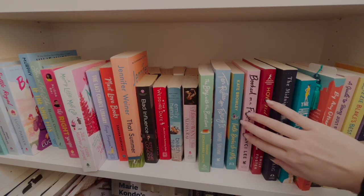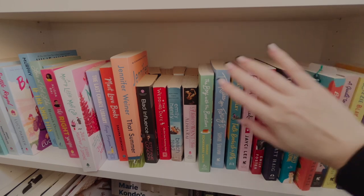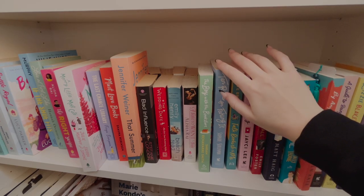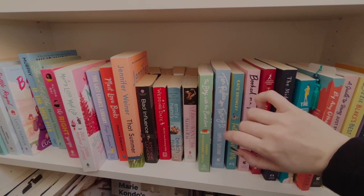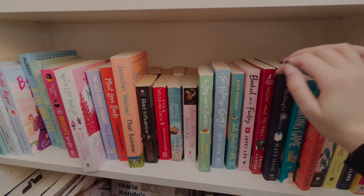And today I'm here to do a little TBR video. So today, what I want to do is take all of my unread books off my bookshelf and put them on to my TBR cart.